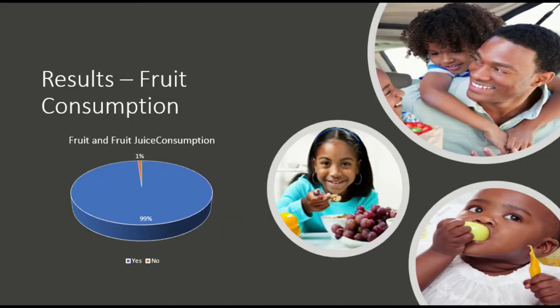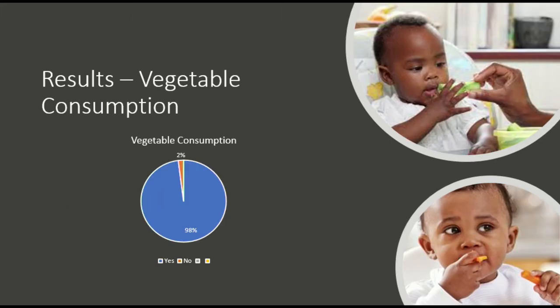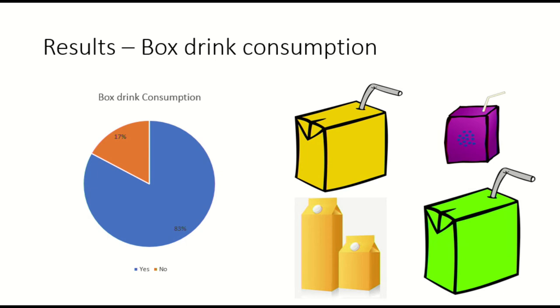A similar question was asked when the mothers were interviewed about the consumption of foods by their 18-month-olds. And again, the story was good. With respect to fruit and fruit juice consumption, about 99% of the mothers said that their child had consumed fruit. And again, very good news with respect to vegetable consumption: about 98% of the mothers said that their child was consuming vegetables. However, we were concerned that about 83% of the mothers, when asked about boxed drink consumption, were saying that their child was consuming boxed drink at 18 months.